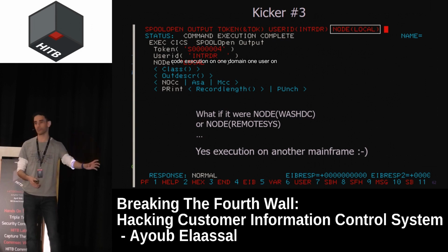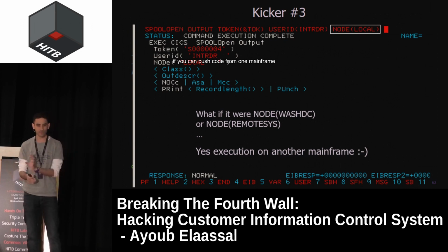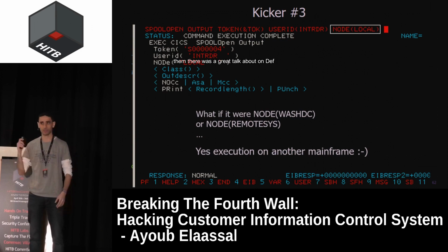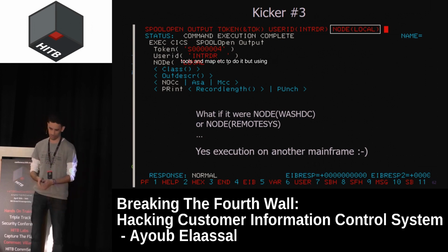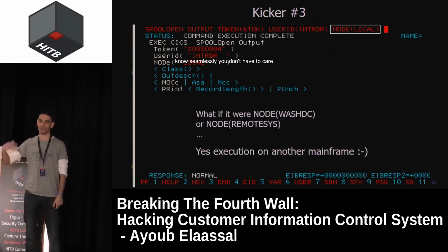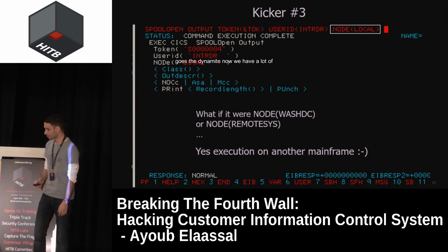If you have code execution as one user on one domain, you can authenticate to another domain and do stuff. It's basically the same thing. Mainframes have the same. It's not called domain, but it's called network job entry. So you can push code from one mainframe to another if there's a trust between them. There was a great talk at DEF CON last year about it by Phil and Chad, and they talked about NJE, network job entry, and they implemented the proper tools in Nmap, etc. to do it. But using this interface, you could just do it seamlessly. You don't have to care about getting the right passwords, etc. You just specify the proper node, and boom goes the dynamite.